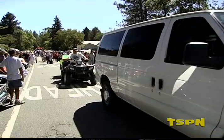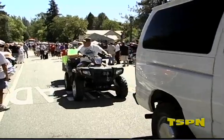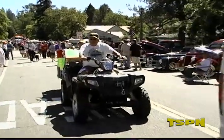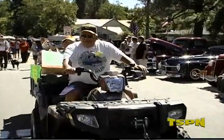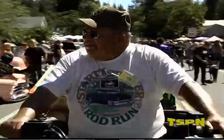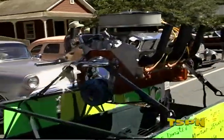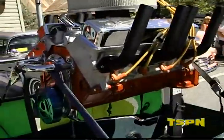Next, we've got what looks like an engine block, but this is going to be a barbecue. I've seen one of these before. Let's talk to Bob real quick. How you doing, Bob? Good, Cam. How are you? Good to see you. This looks like an engine, but tell us what it actually is. It's a barbecue, donated by Camp's Propane. We're plugging my old company here.